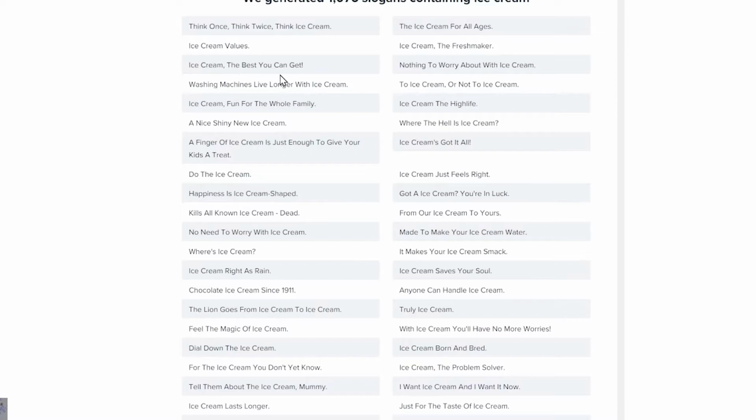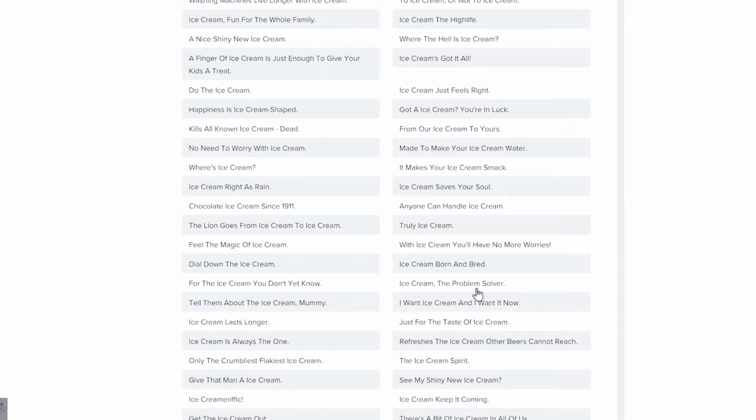So like this one, ice cream, the best you can get. It's pretty basic. To ice cream or not to ice cream. Now some of these might not make sense, but it's just generating a bunch of random slogans, and you just have to go through and pick the ones that really stand out. This one right here says ice cream saves your soul. This is a pretty simple one, truly ice cream the problem solver. And this is basically how you can make money on Fiverr without any skills at all.